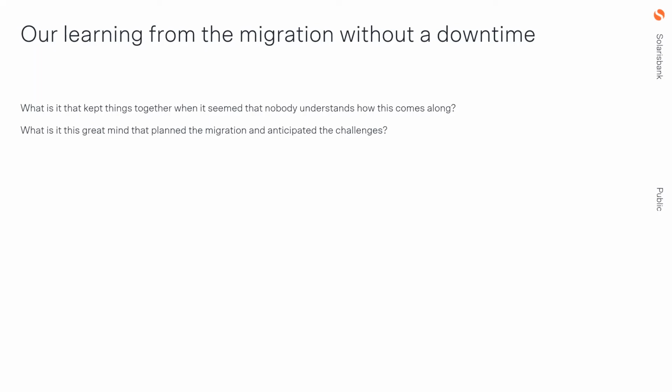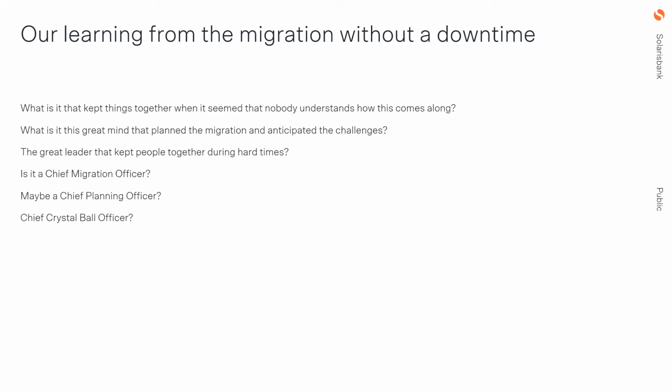What is this great mind that planned the migration and anticipated all the challenges that we faced? What is this great leader that kept people together during these hard times, and the times were definitely, let's say, interesting? Is it a chief migration officer? Is the key that you just hired somebody who did this over and over again and does it as a full-time job? Is it maybe a chief planning officer who plans everything? Or maybe a chief crystal ball officer who tells you the future?